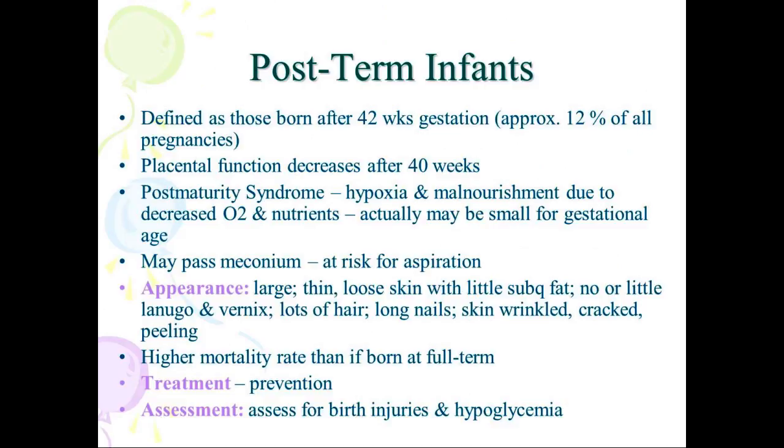This is still Learning Plan 9, High Risk Newborn, and this class recording is going to focus on all the other problems that we might see that create a high-risk situation for newborns, other things other than prematurity. So the first thing we have here is post-term infants, those babies that are overdue.